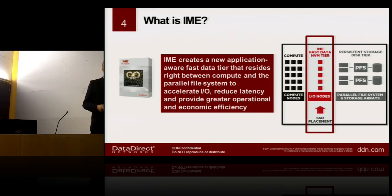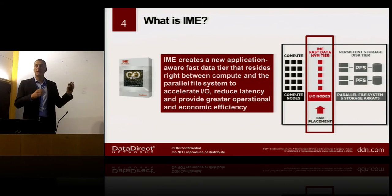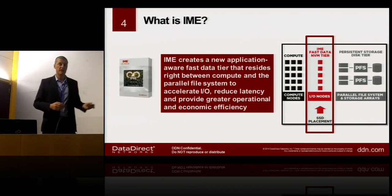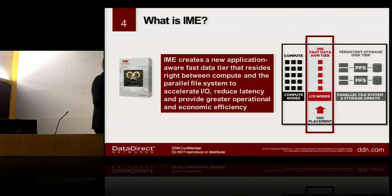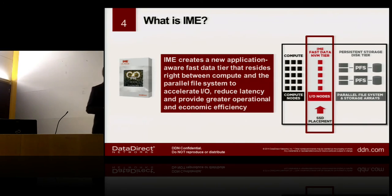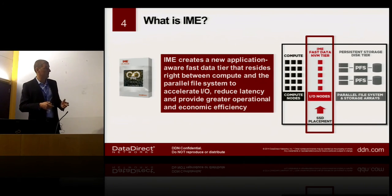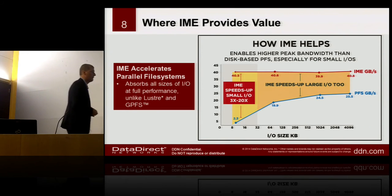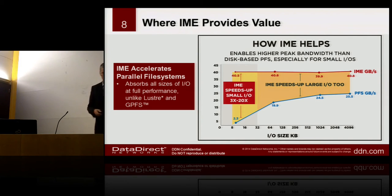Now, one of the things that IME does is that it removes the need for locks. So it is, as we call it, a lock-free architecture, where it is left to the application side to manage this kind of contention. The idea is that the application, of course, knows better when this management is needed, and can implement it only in very specific areas of the code. This allows IME to have better performance even with small I/O.